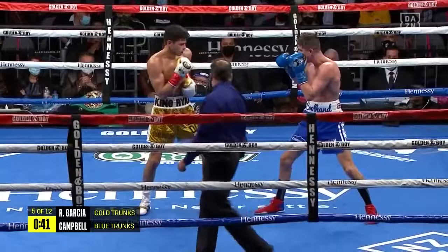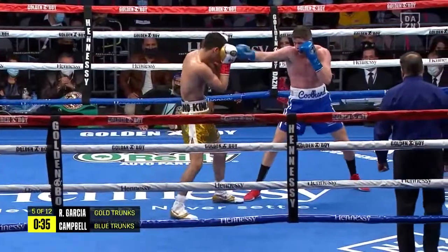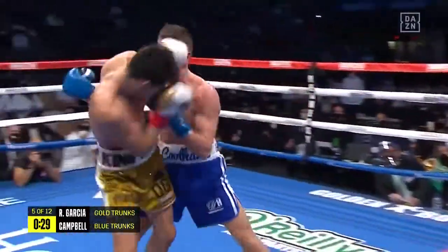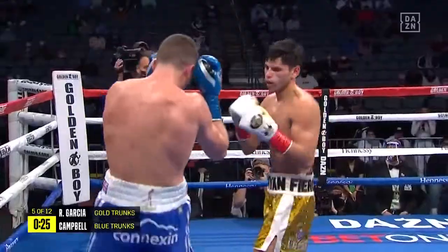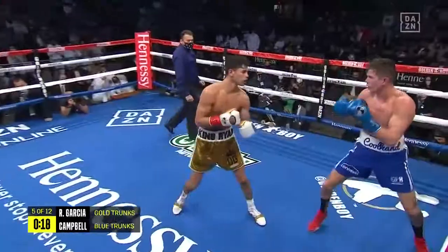And the reason we haven't seen Garcia unleash, like you said, Todd, is because Luke Campbell is using ring generalship. If anyone doesn't understand what ring generalship is, you're seeing it right now. He's not letting Garcia plant his feet to get that power, that speed. Oh, and there's a nice little flurry for Campbell, or for Garcia rather.